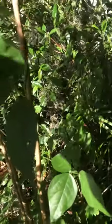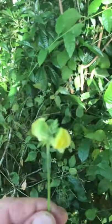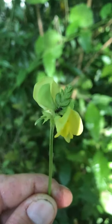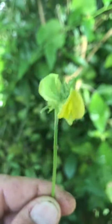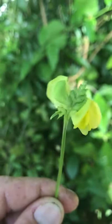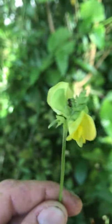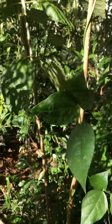There's a flower I'll pull off here. We'll get it to focus here. The classic bean legume flower, with an ant hanging out there. The plant is just unbelievably aggressive and prolific. I mean, this plant grows and grows and grows. It is also an extremely potent nitrogen fixer.